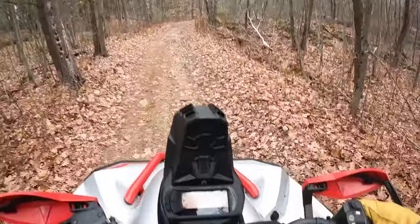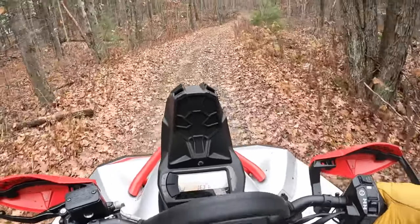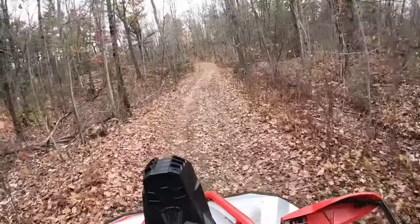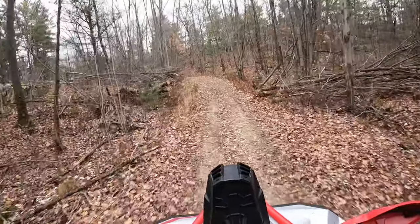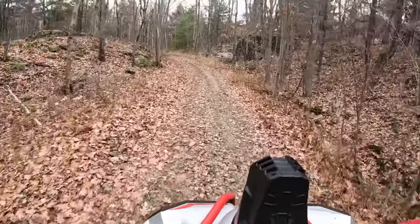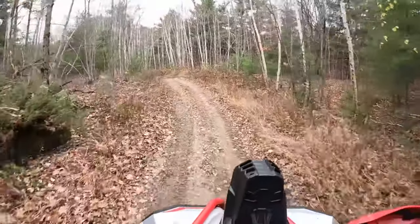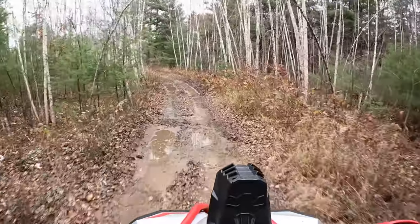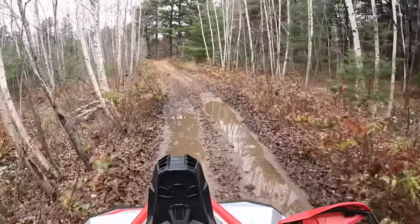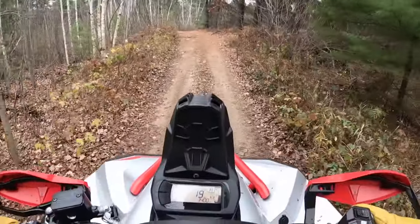The next level. Where is that button? Right there. Oh, that's max. All right, so we got max engine braking. Let's see. Oh yeah, that slows you down quite a bit. Right, you don't even need your brakes. That works good. Try the medium setting.